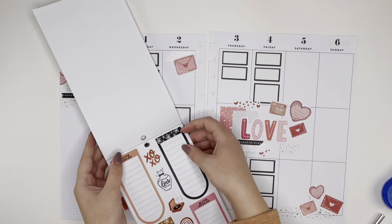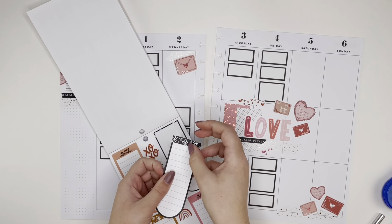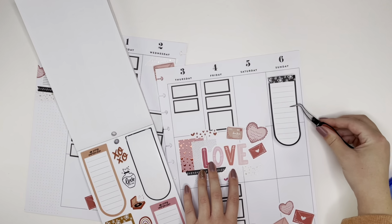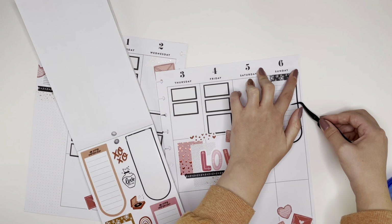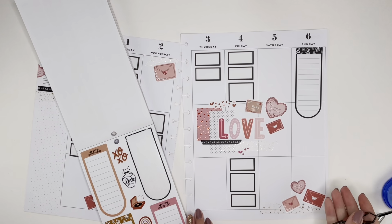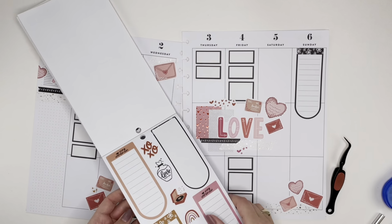I do really love this rounded sticker, though, from the Valentine's book, and it has some really cute florals on top of it. It's a nice little end-of-the-week kind of checklist thing, so I'm thinking maybe this is what we do on Sunday. And I'll use this as a checklist on Sunday. I don't really need to layer anything onto it to bring it into the spread. I think it already kind of works.